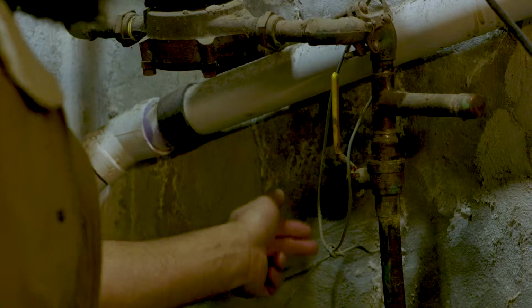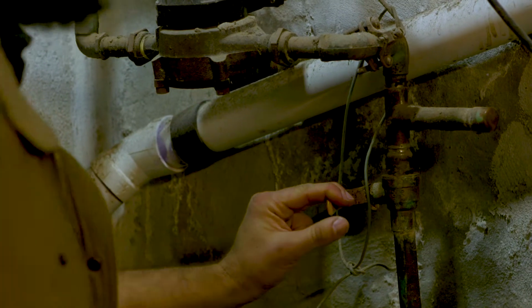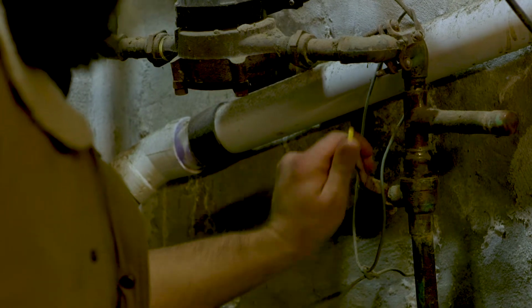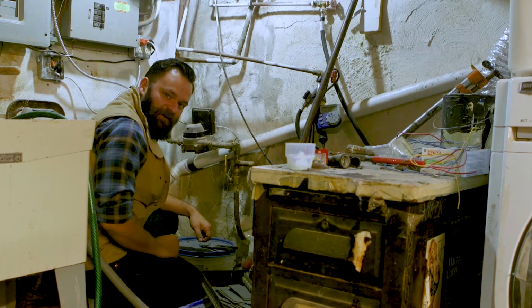shutoff valve. If I turn this to the right, it's going to stop the flow of water coming to the home. That is extremely important. If something went wrong, if you had a significant leakage anywhere, second floor of the home, you can always run all the way downstairs and throw this lever and stop all incoming water.